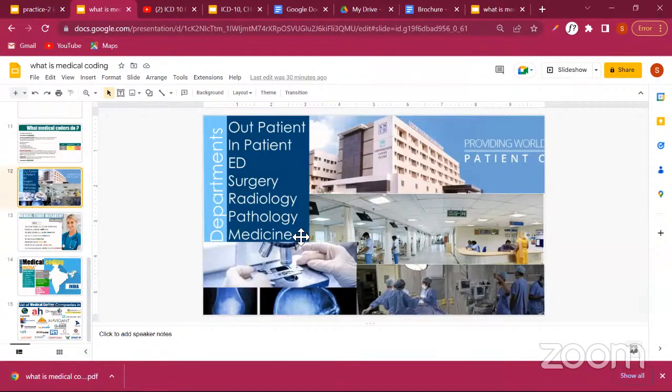Then the radiology and pathology. So either you get posted in a particular department and have specialized training, or you can do general training. It's like, you know, you have a general physician or you have a pediatrician and a radiologist. So similarly, you will see this.